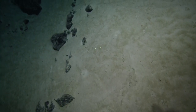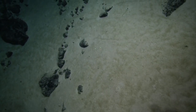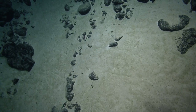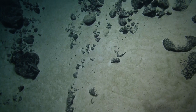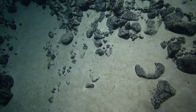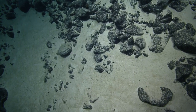That last sample was 022, right? What's that? The last sample was 022. Yeah, 22. Lots of other rocks here. Yeah. How about an angular one? Like this guy.